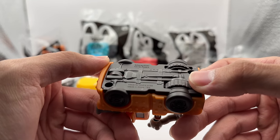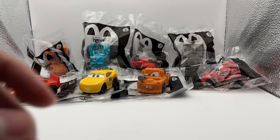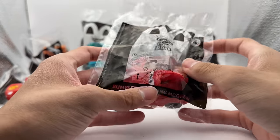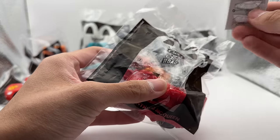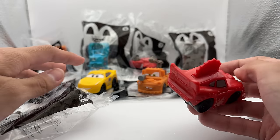Made for McDonald's 2022. And I believe these are only available till October 21st, 17th, 18th, or the 21st. Something like that. So they're not going to last too long, unfortunately. I really wish they did. But they got to move on with their schedule of toy releases.